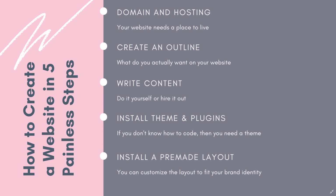And number 5, how to create a website painlessly, install a pre-made layout. Now, this is truly the most painless step. You can install a pre-made layout with Divi, and at this point, I believe they have over 100 layout packs and over 800 pre-made layouts to choose from. And this number keeps growing.